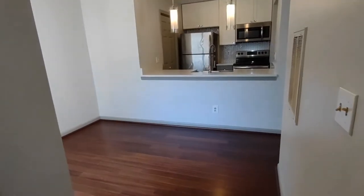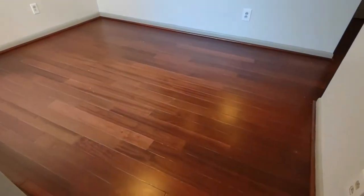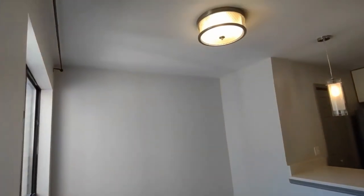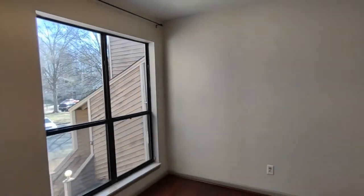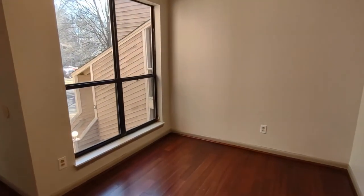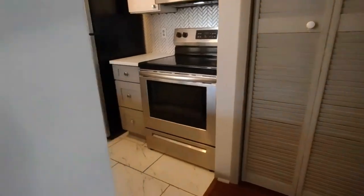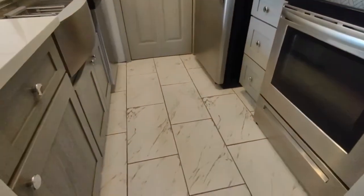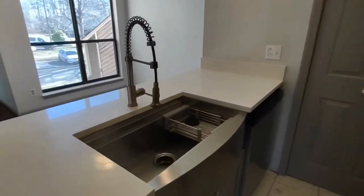Upon entering the home, you will notice a very cozy feel with cherry laminate flooring throughout. Straight ahead is our dining area, complete with unique lighting and window with a lot of natural light. Straight ahead is our kitchen. Our kitchen is equipped with matching appliances, ceramic tile flooring, top and bottom fridge, and deep sink.